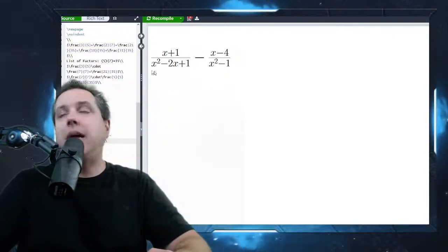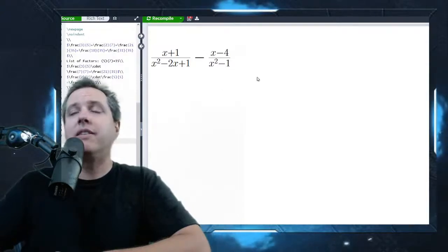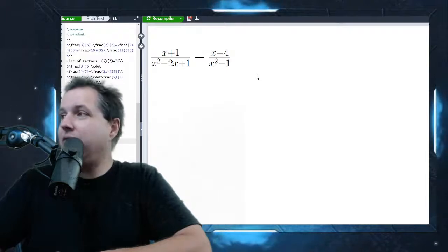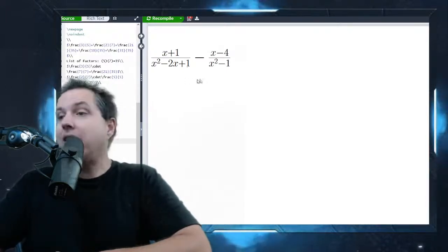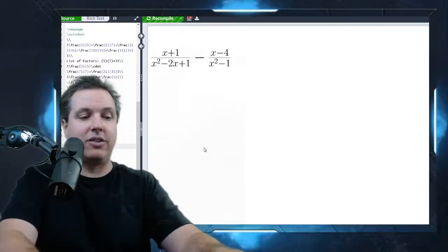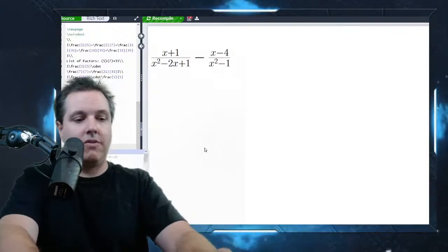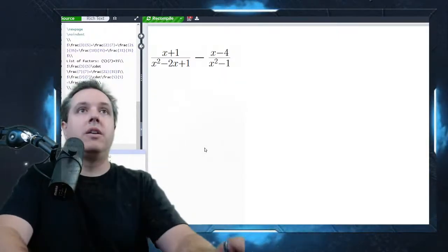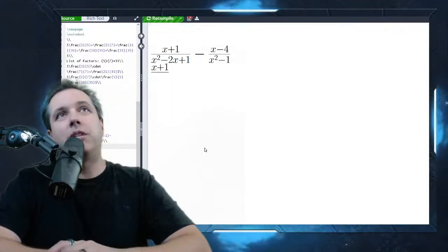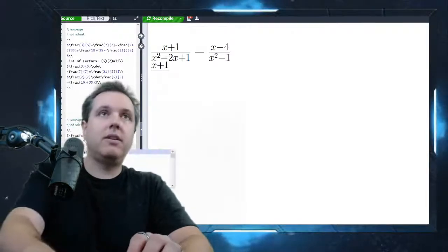Okay, so we want to combine these, and we're looking at the denominator and saying, what's the common denominator? I don't know, because we can't see the factors. Why can't we see the factors? Because it's not factored. So our first step, factor everything. Like I've been saying, just factor everything in this chapter. Okay, so if I do that, the x plus 1, there's nothing to factor.